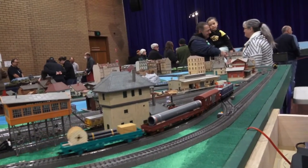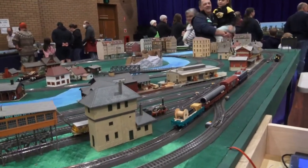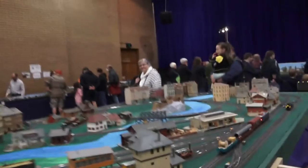I went once. Well, you'll have to come back down because we have had quite a few different changes at the club. There's over 700 metres of HO track down there, in the two main layouts that we've got.